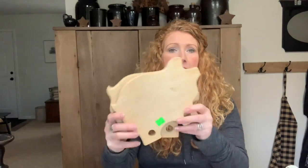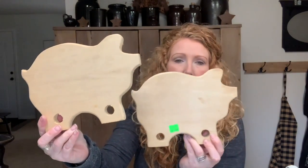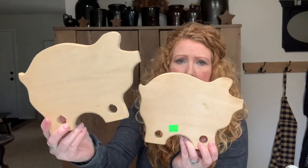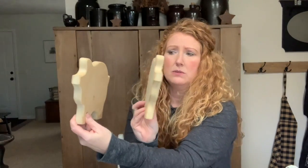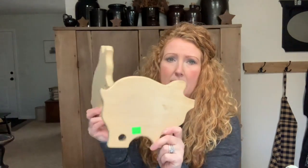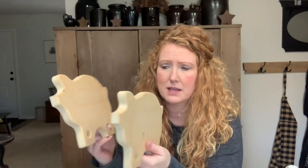So for $3.09, I did pick up these two little piggy cutting boards. I don't know why they have holes at the bottom. Maybe you all know why somebody would put holes in the bottom. Are they supposed to have dowels and be put together for a paper plate or a napkin holder? I'll figure something out with my makeover, whether I fill the hole in or not. I don't think I'll make a napkin holder. I can't say that they sell paper plates, yes, but napkins, a little iffy there.